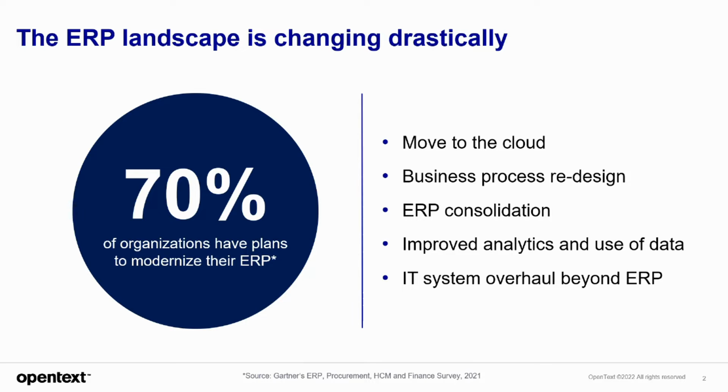Now, many companies are also seizing the opportunity to redesign their business processes in connection with moving to a new ERP system, often linking it with a broader digital transformation program. Another opportunity that we see organizations seizing is consolidating their disparate ERP systems, that may often involve regional deployments with different ERP vendors or systems acquired, for example, as part of mergers and acquisitions, into a single global instance to unify and standardize their processes.